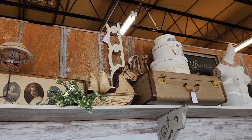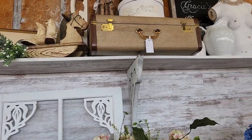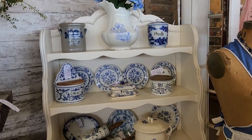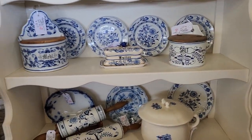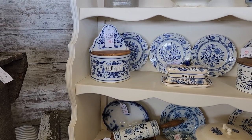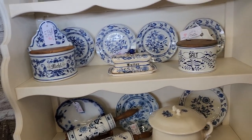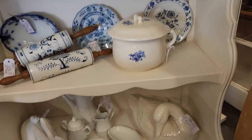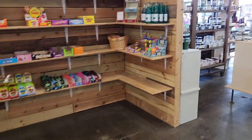Way up there, a rocking horse, some old blue things. I don't know what MEHL is. I don't know if it's cornmeal or what. A salt box, okay. But that's salt, so I don't know. And bean pot. Boned dishes. Over here they've got candy and soda.